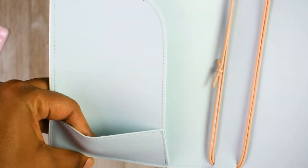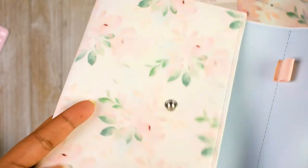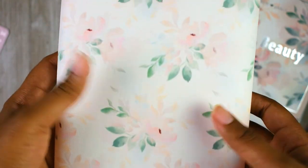The inside is a nice, soft blue. You have a pocket down here, I believe that's called a secretarial pocket. I don't know. And then you can just fill it up with all your everything. And it has the silver hardware. And the back is just that really, this is a beautiful box. It really is pretty. She does pastels and florals really well. I will give her that.